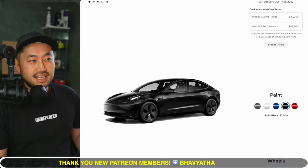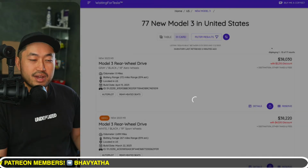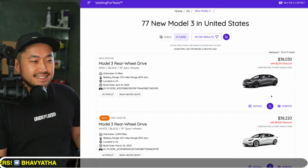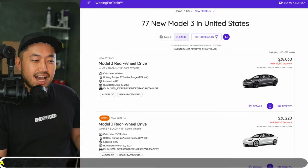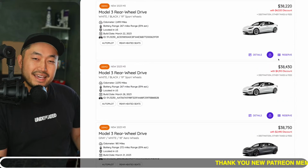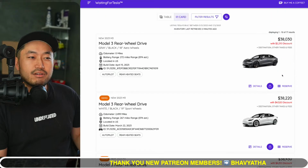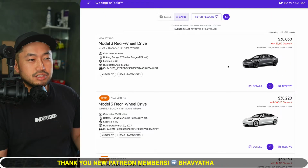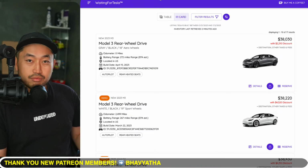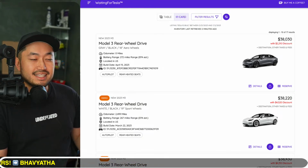But the interesting thing is what I've seen, certainly in the past, when I take a look at waitingfortesla.com and I look at demo inventory discounted websites or discounted prices, I usually see the biggest discounts on performance models, and on top of that, red color vehicles. So, I definitely don't think red is a worthwhile investment unless you get a really slick deal on it.